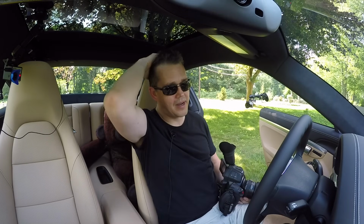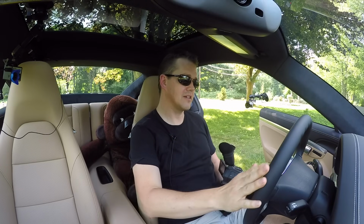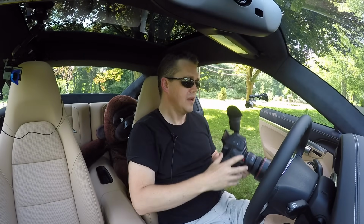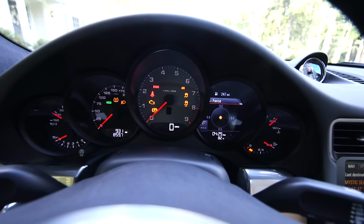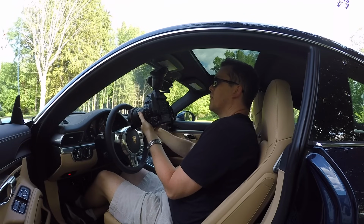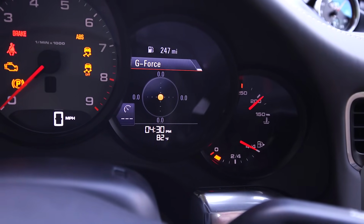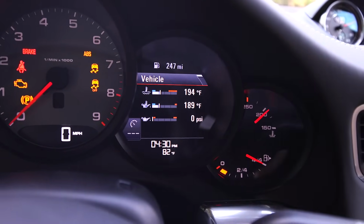I've suspected that they would release that any day. I'm sure it will be part of the 2016 model year release, so it could be any time that we see the McCann wheel in these cars, which would be great. Otherwise, the gauge cluster is the five gauges that you see in the Cayenne, the Panamera, and of course the 911. A lot of the gauges can be duplicated on this multifunction display here. The multifunction display has the neat G-forces, the multifunction stuff that's programmable. You can put whatever you like in there.